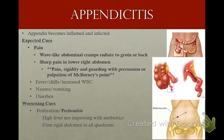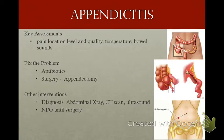So with appendicitis, really, what we're going to do is go in, do surgery, but always be on the lookout for the worsening cues. So if all of a sudden the pain disappears and now it's replaced with fever and growing, not just right lower quadrant pain, but now pain in the left lower quadrant and pain starting to move throughout, that could be the sign of peritonitis or a burst appendix, and that will need immediate surgery.